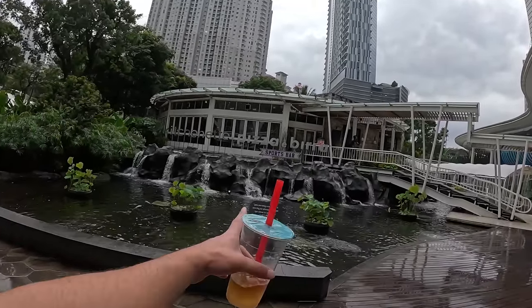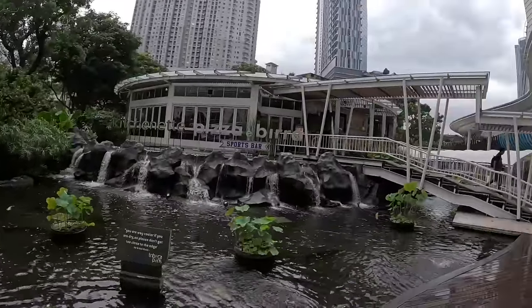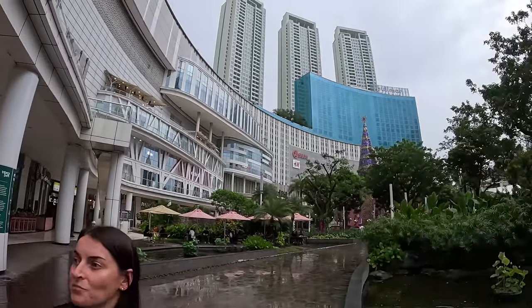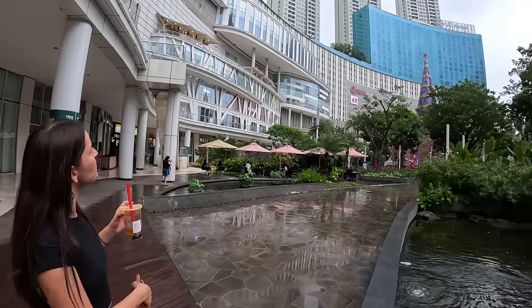Please don't get too close to the edge. It's so nice. Look at that. I just can't believe that's in a shopping mall. Check it out. Look at the size of that. Oh my god, it's just so nice, surrounded by all the buildings there. Yeah. They look like apartments actually. Wow.